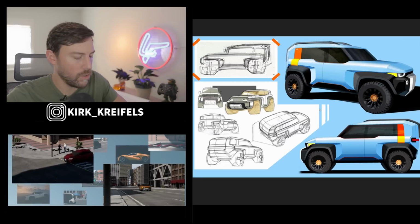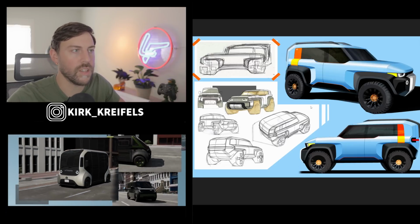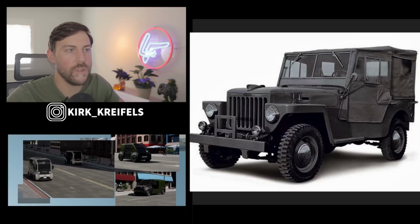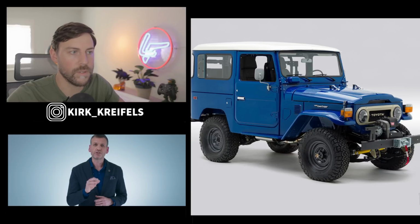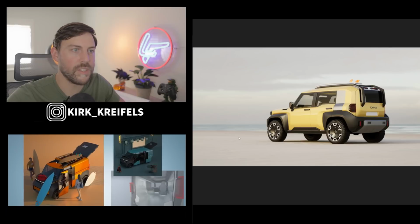They kept saying in this article that this vehicle is styled after, in some ways, the first generation Land Cruiser. Now, I don't know if that's all the way back to the BJ Cruiser or just a few years later when they finally called it the Land Cruiser. But here they are in Nice, France, working on that clay model. They even have the Toyota on the wheels already. Another image of them working on it.